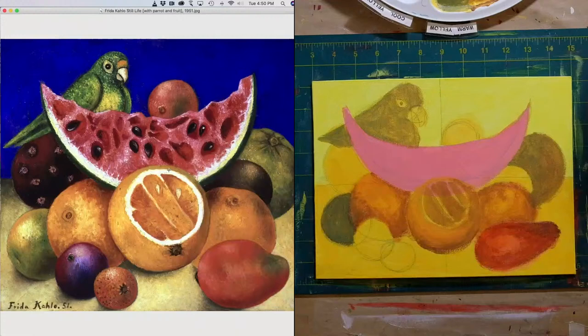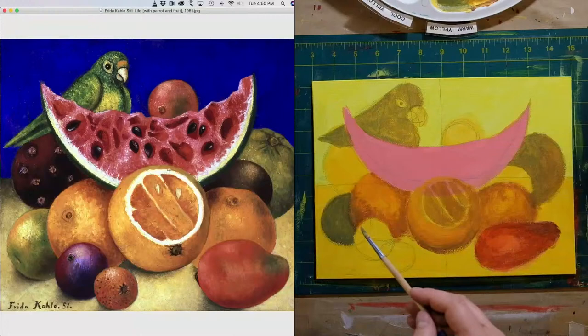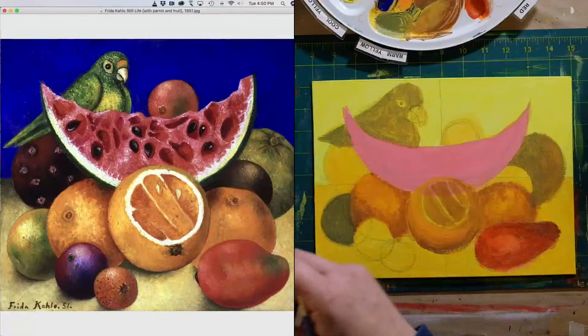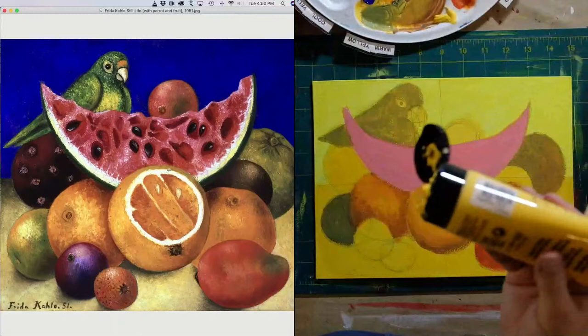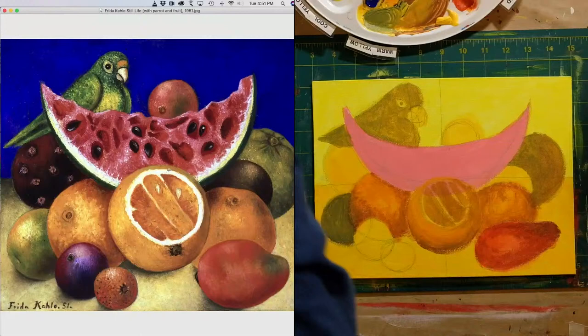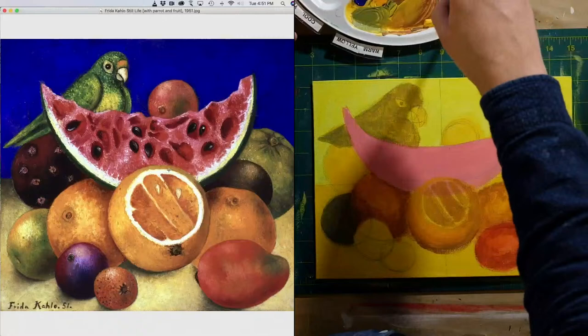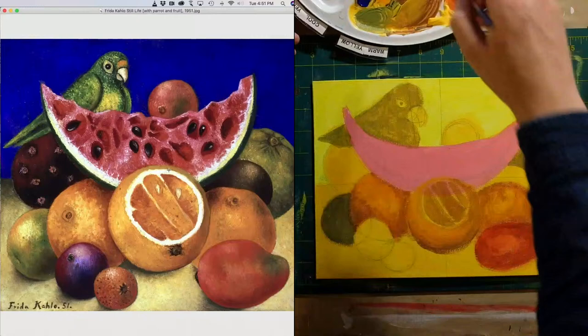Okay, I think now we'll do what color, maybe down here, I'm going to put a little bit more warm yellow. Right, so when you're looking at the painting at this stage, you're gonna be like, oh, I don't know, it doesn't look very good, Michael. We're still kind of early in the stages of this painting.